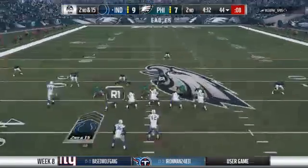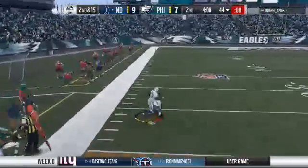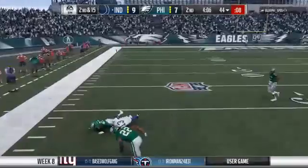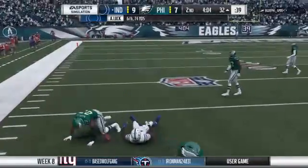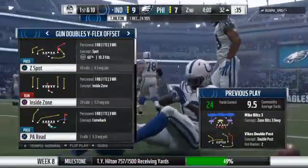To throw on second down is Locke. It's complete here to T.Y. Hilton. And he takes this one down all the way near the 30. That one goes for 24 yards.